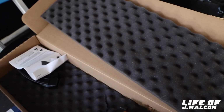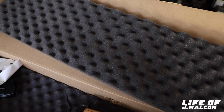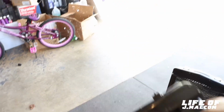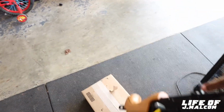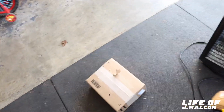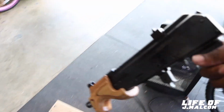Let me take the tag off. Man, I've been wanting these things like unicorns for real. These things is like unicorns, man. I finally got one. And it's so crazy how small it is. Seeing it on videos just don't do it justice, man. This thing here is small, like it's tiny.